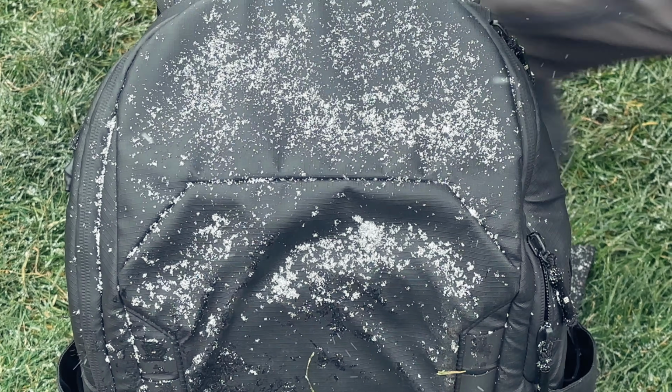And this thing is pretty much similar to the Wandered Provoke, but unlike the Wandered Provoke, it's not roll top, it's zip, and it does give me a little bit more of an organization standpoint, which is why these two camera bags are some of my favorite, especially this one. This bag, I think I'm gonna have to make a whole nother video on it because the more I use it, the more I truly believe that this thing is just like from start to finish.